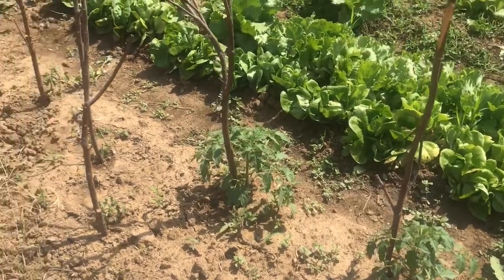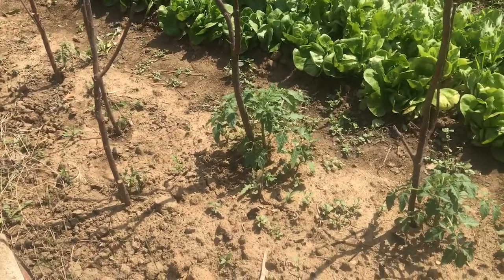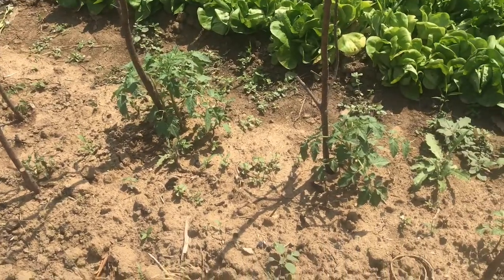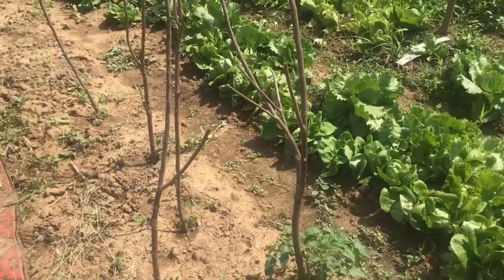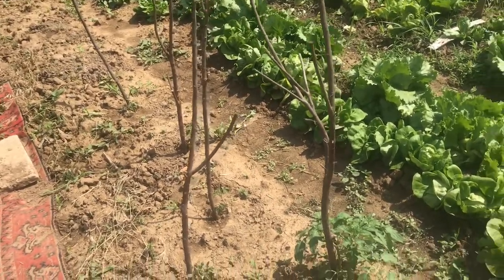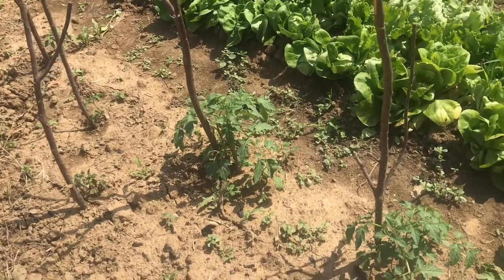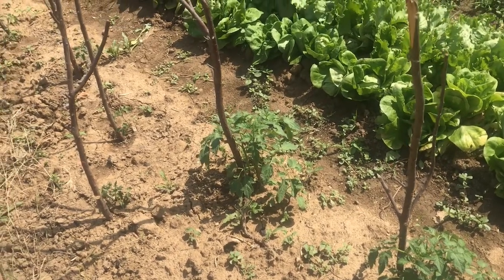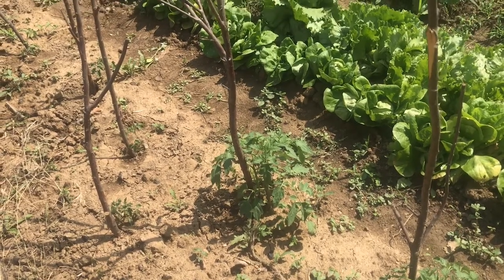So we've put the sticks in for these tomato plants. They do pretty well. We'll have to start tying them onto the sticks soon though. So I put the sticks in ready to go. These are actually old cherry branches. So they're a hardwood branch, and then I'll just tie them on with little bits of fabric and not too tightly as they get bigger and bigger.